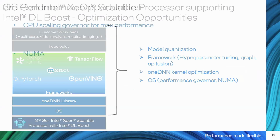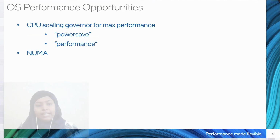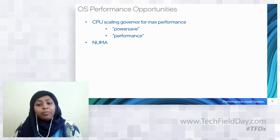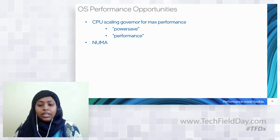So let's take a look at each of the features. The CPU scaling governor can operate in two modes: power save mode and performance mode. Power save mode sets the CPU statically to a low frequency to save power. In performance mode, it sets the CPU statically to a higher frequency so it can perform best. So for deep learning workloads, we suggest setting the CPU to performance mode from the OS.